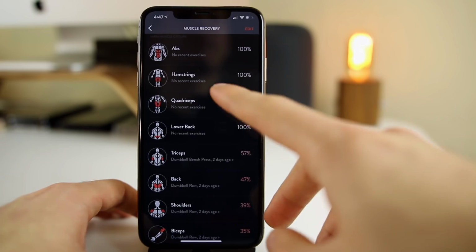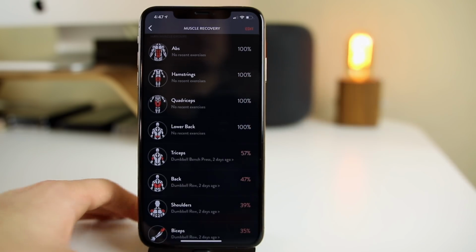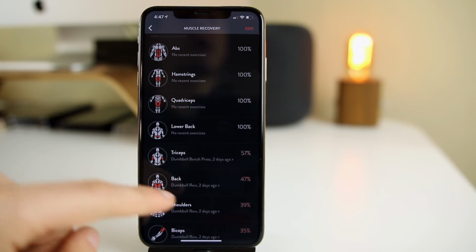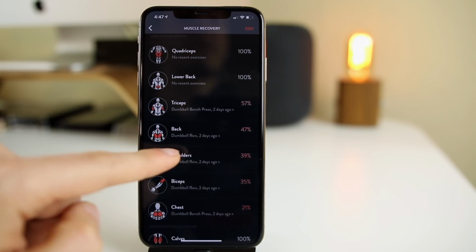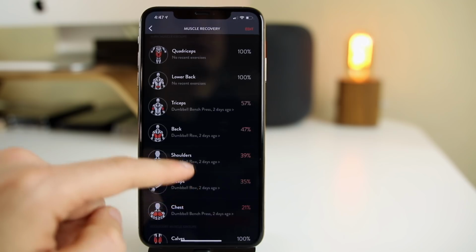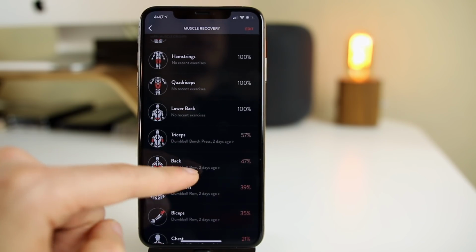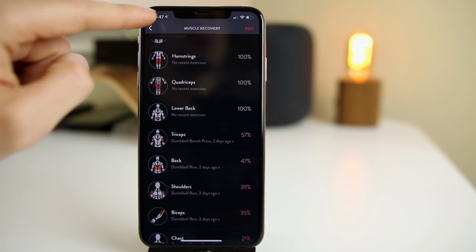So my lower back, my quads, my hamstrings, and my abs, they're 100%, which means I can work them out right now if I wanted to. However, you can see triceps 57, back 47, and it basically goes down from there. So these are the ones you should avoid because you've worked out those muscle groups recently. So it's good for tracking that.